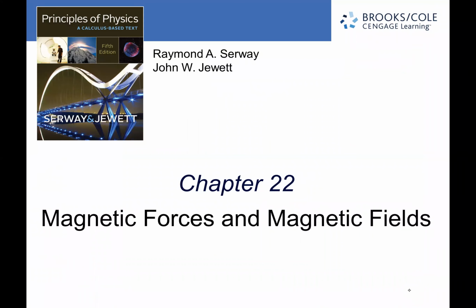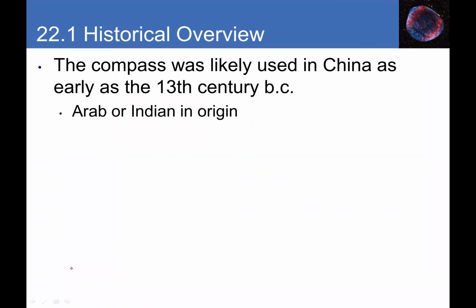All right, guys. So we're going to start chapter 22, which is on magnetic forces and magnetic fields. So this basically covers magnetic phenomena. We covered electricity, or electric phenomena, in chapters 19 and 20. In chapter 21, we looked at an application, which is circuits. And then here we're going to look at magnetic phenomena.